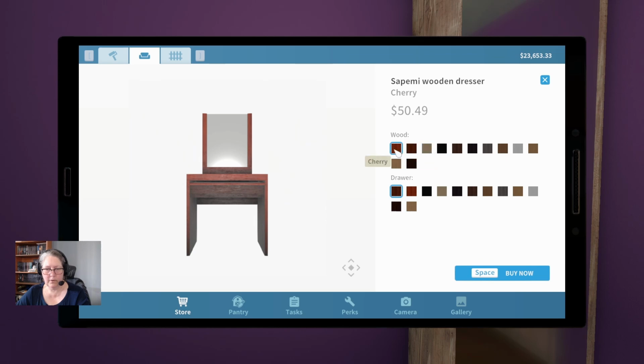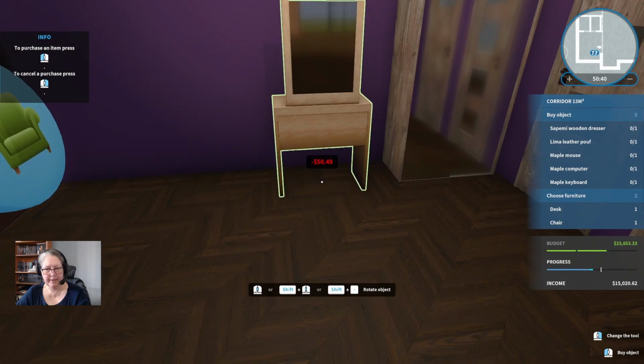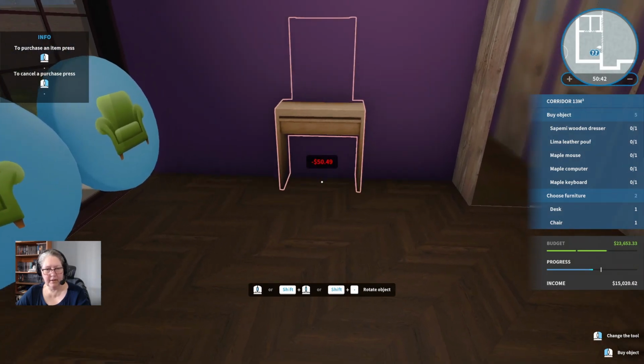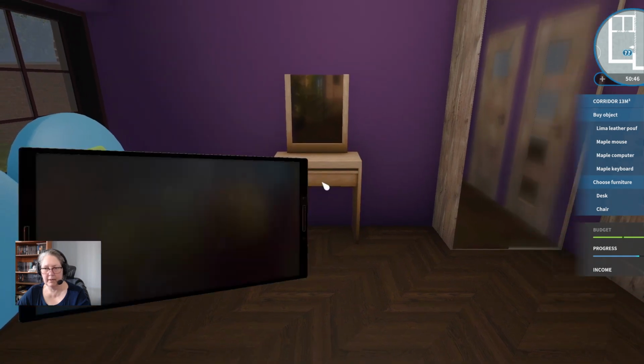Uh-oh. No. Alright, what's that? Beech or elm? I'm going to go with the American elm. I'm actually really tempted to keep this darker color in. Alright, no, it does look better like that. I know, again, an illustration for why you should always check what timbers are available before you pick.